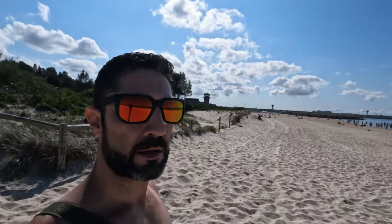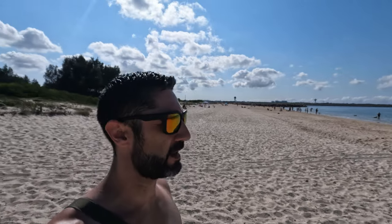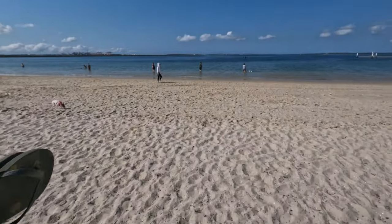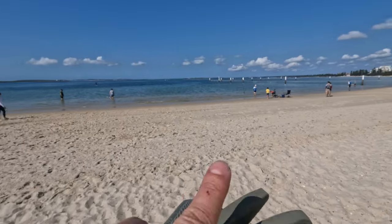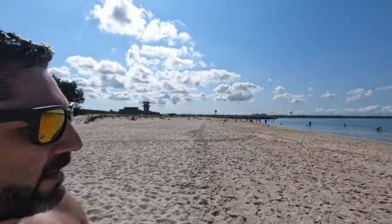Righto, so here we are, Brightley Sands Beach. As you can see down that way, that's where all the dog off-leash area is. Then as we come across here, you can see the people fishing over there. I was actually fishing on those rocks this morning, but as per usual, like every other time I go fishing lately, I don't catch anything. I don't know why, I literally cannot catch a fish to save my life, which kind of sucks.